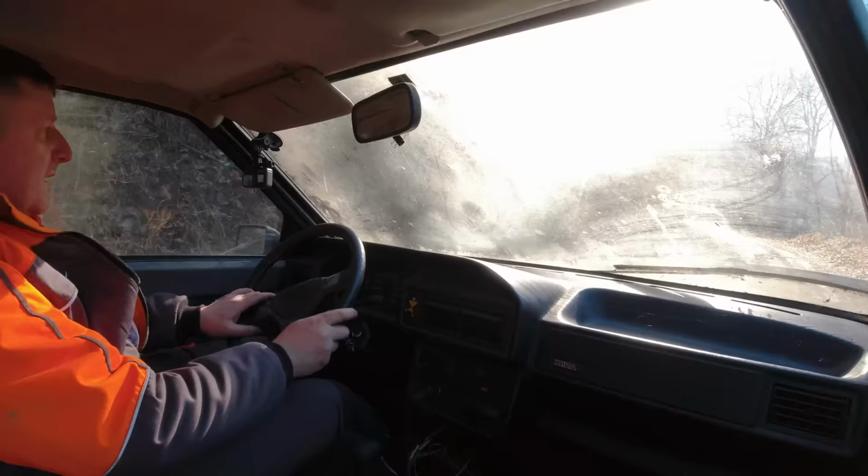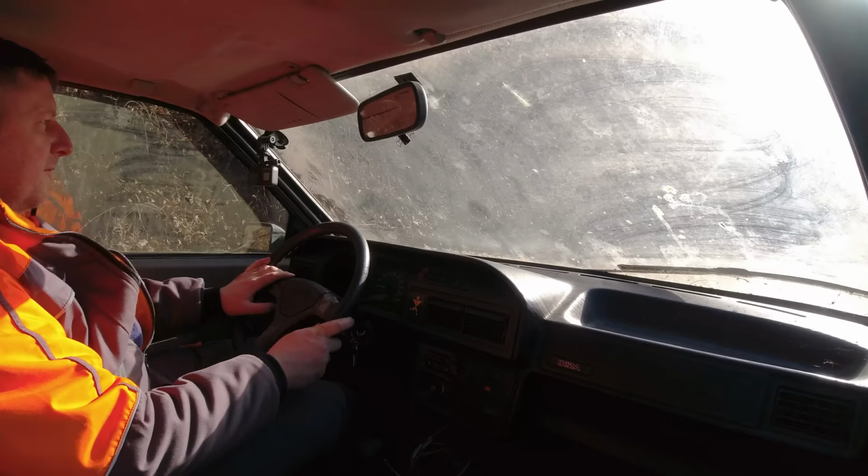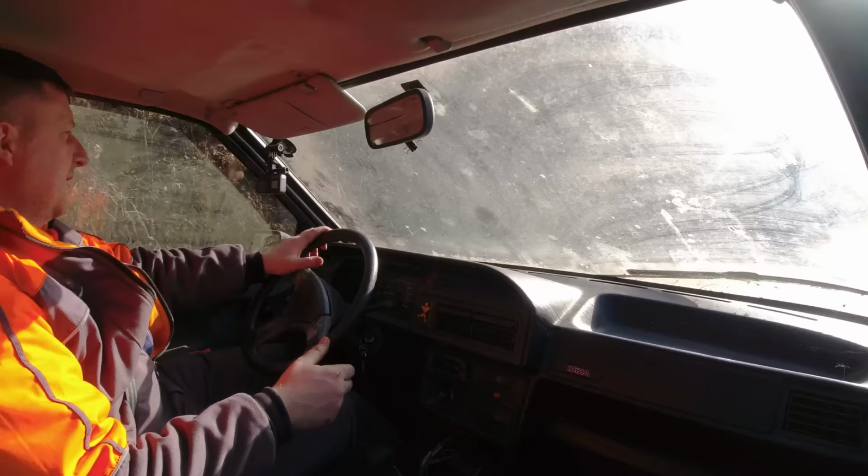I mean, it's a 1989 or something Seat Ibiza 1.5 Porsche system, three-door hatchback with the correct alloy wheels on it. Let me know, interested to see your thoughts on that. Or if you've ever seen one, or you own one.